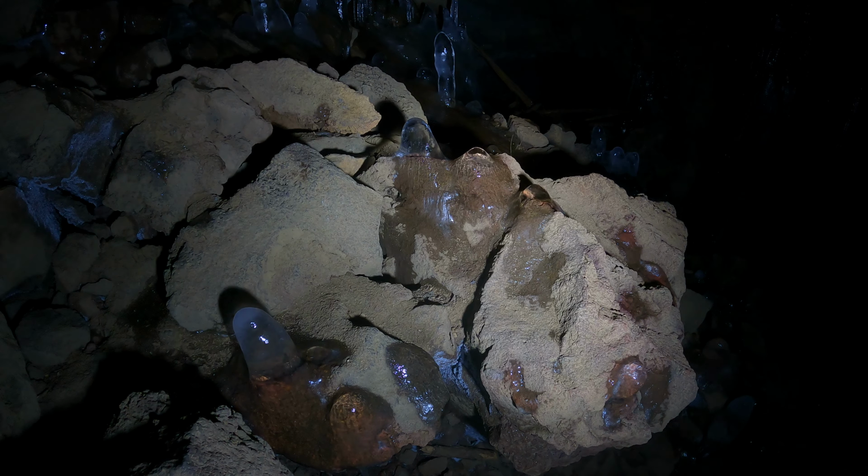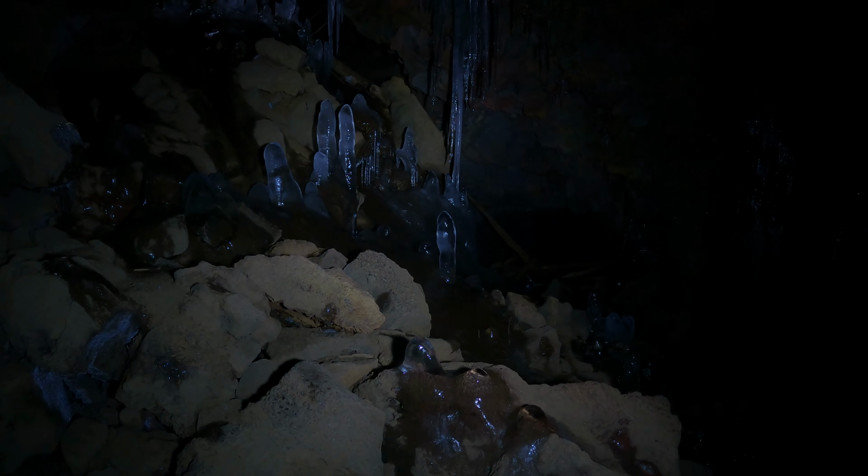Ice formations everywhere. I want to make sure I keep myself safe and also not damage the cave. As you can see, in between the formations, there's a little bit of dry rock. If you just watch where you're going, it's kind of sort of doable. If I could do it, anybody could do it. All right, but the thing is, I can't do it.